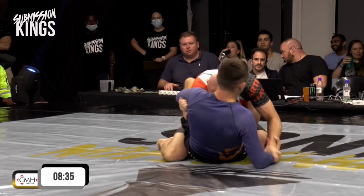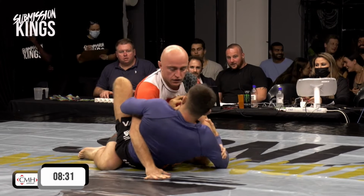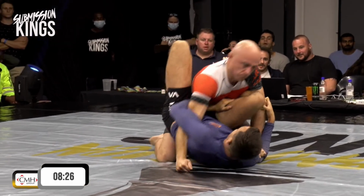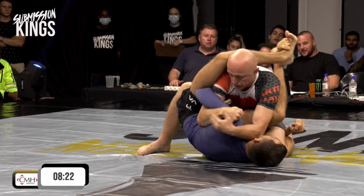What I want to see is Reece's armbar setup. I'm sure we're going to see it at least once today. And this is where it comes from. So let's see. This is the position. He's already got that arm isolated. But you know, Cedric's wise to it.